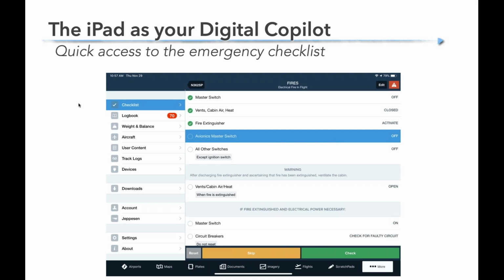Also, if nothing else, if you don't use the checklist for your routine items, I'd still say go ahead and load the checklist in there for your aircraft. ForeFlight has a database of many of the common aircraft types. But let's say you have an emergency, and obviously these things sneak up on you, and the emergency checklist is out of reach, or it's behind the seat, you can't get to it in time. ForeFlight has that dedicated emergency checklist button there on the top right, that red button. So you can pop over to your checklist tab here, tap that button, and quickly access your emergency checklist.